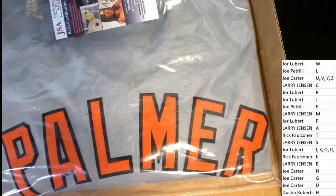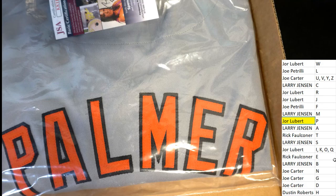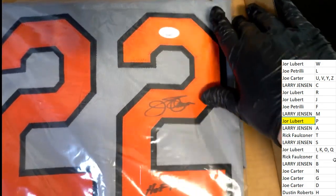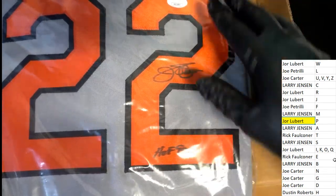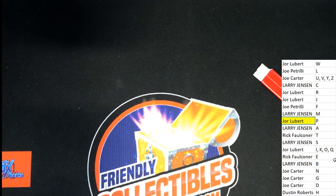Jim Palmer. Oh, it's letter P owner. Jor, congratulations with your Jim Palmer Orioles legend Hall of Fame jersey. Nice, got the Hall of Fame inscription on there. Really nice hit. Oh, coming out of here for Jor. And a jersey rip. Nice one.